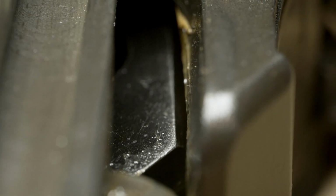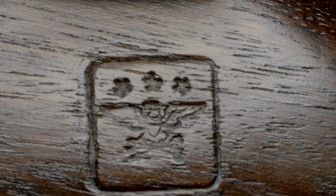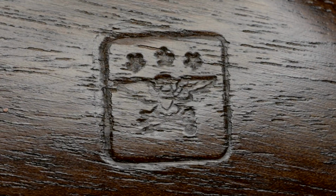That is the hammer that is resting against the back of the bolt. Here's another look at that stamp on the side. Try to hold the camera in focus here.